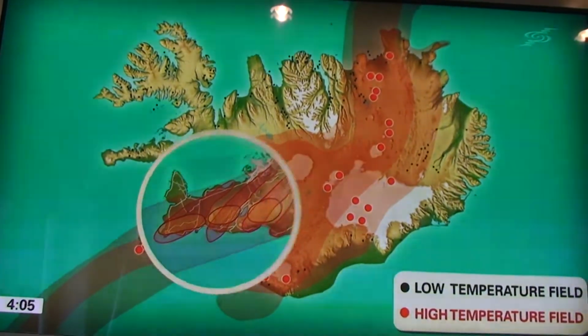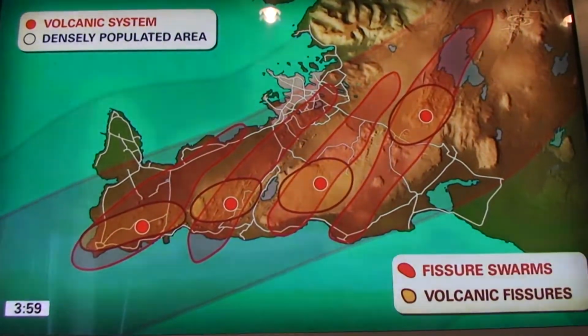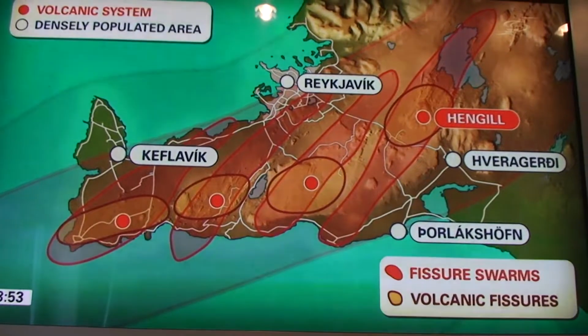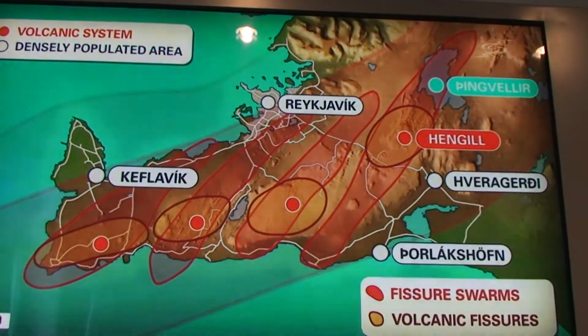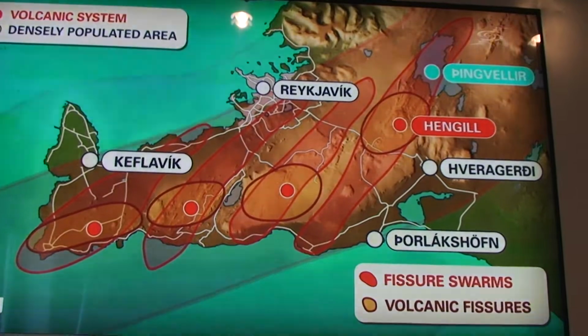Southwestern Iceland contains 4 volcanic systems. Volcanic eruptions have often occurred there since the time of the settlement of Iceland, and especially in the 12th and 13th centuries. The Hengil Volcanic Center and the Thingvellir World Heritage Site are both situated within one of these systems. The last eruption within this particular system occurred 2,000 years ago.